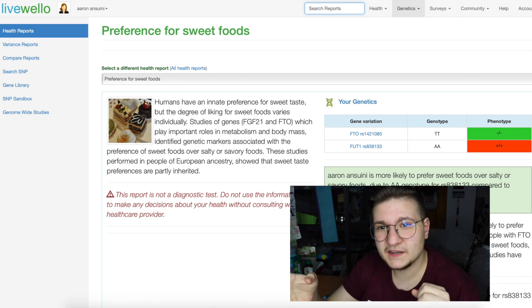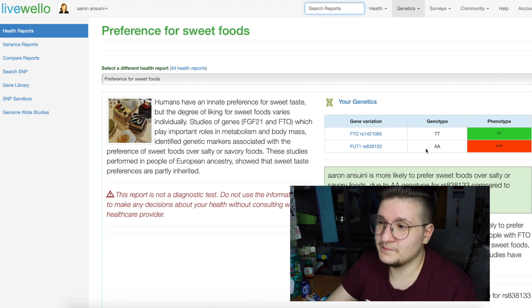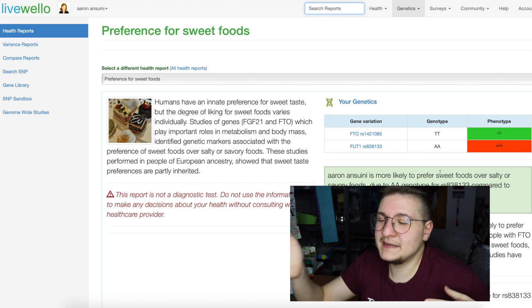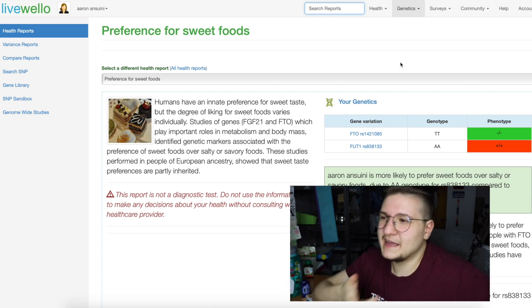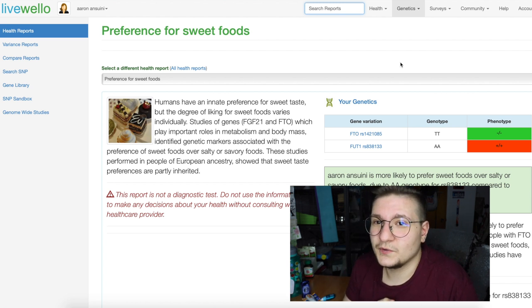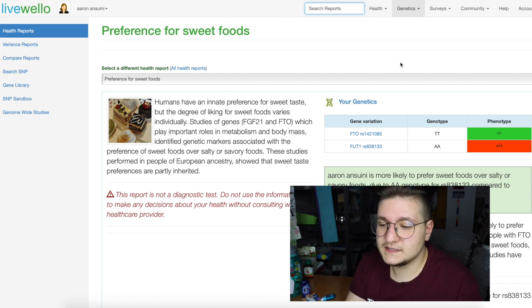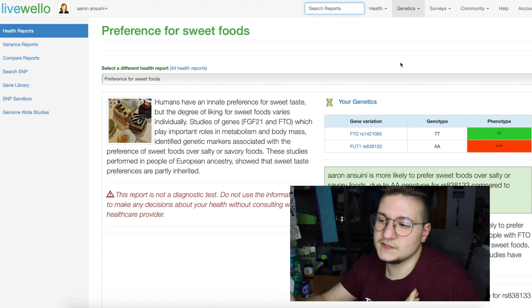I'm a little more likely to take Livuello for their results because they actually give you the genotype for this one. Whereas 23andMe is kind of like, based on this percentage of people you might have genetic relations to, here's what you probably have. But given these inconsistencies, I think that all results should be taken with a grain of salt, because if they are not consistent with your same raw data from one website to the next, then that means each of these results is open to the personal interpretation of these websites.